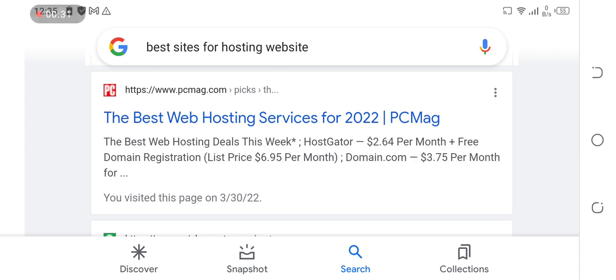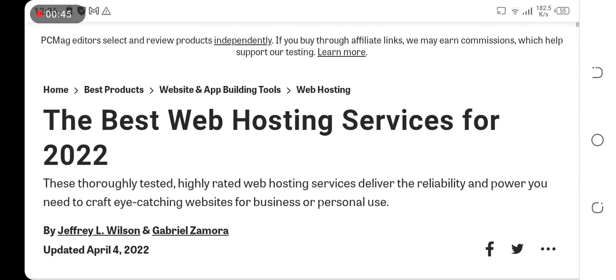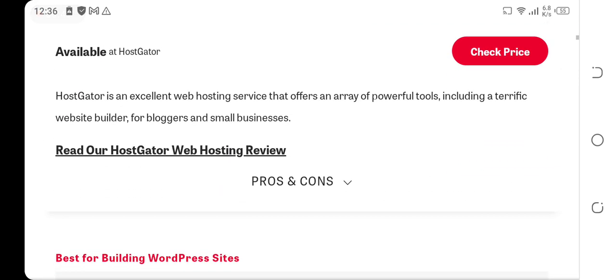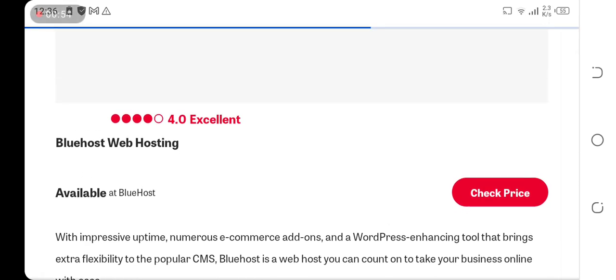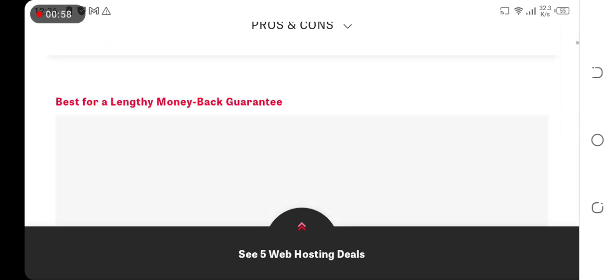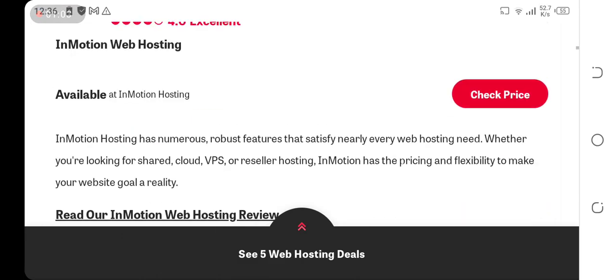The best web hosting services for 2022. Our top 11 picks. Number 1 is Bluehost Web Hosting. 4-star rating, excellent. Best for a monthly plan.